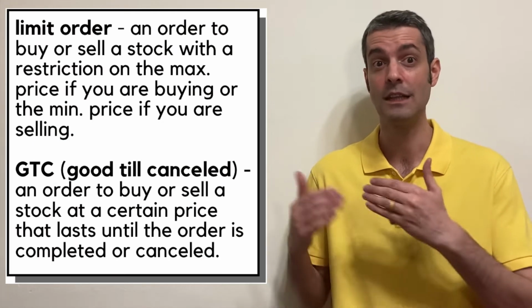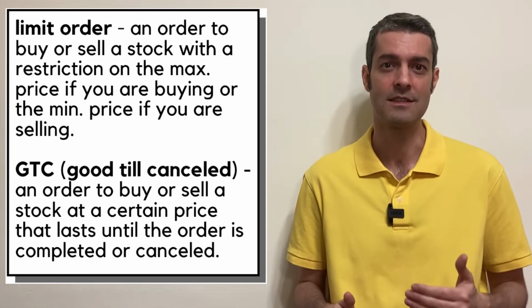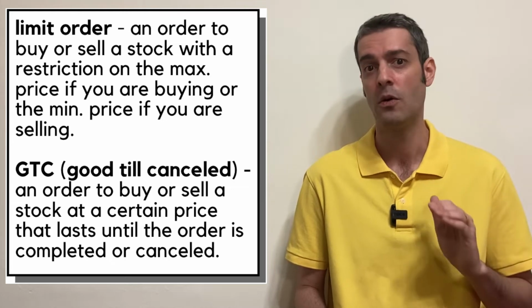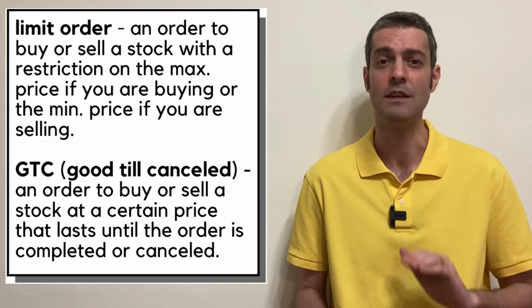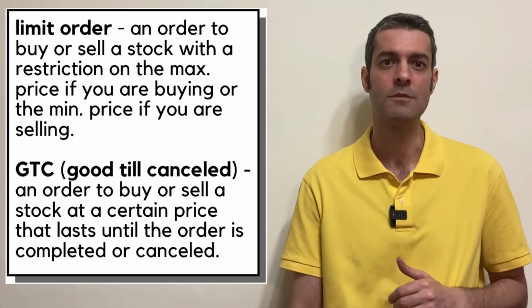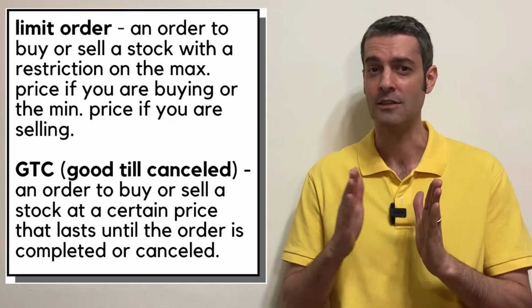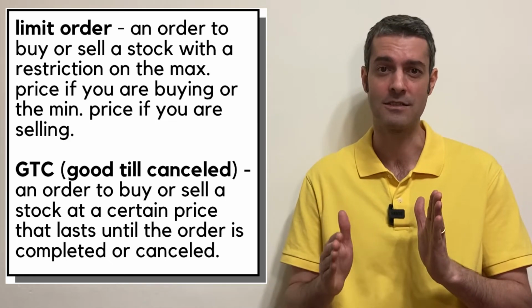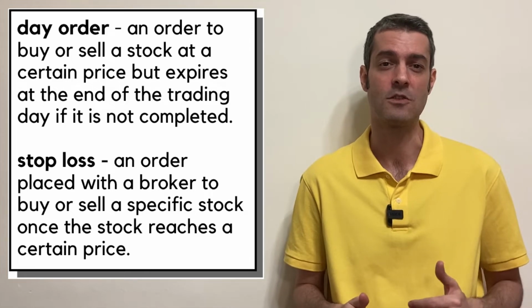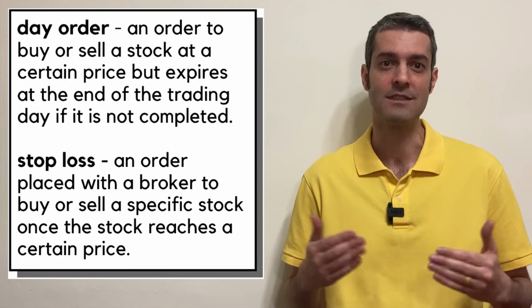Alternatively, you can place a limit order. A limit order is an order to buy or sell a stock with a restriction on the maximum price to be paid if you are buying or the minimum price to be received if you are selling. A good till canceled order is an order to buy or sell a stock at a certain price that lasts until the order is completed or canceled. A day order is an order to buy or sell a stock at a certain price but expires at the end of the trading day if it is not completed.